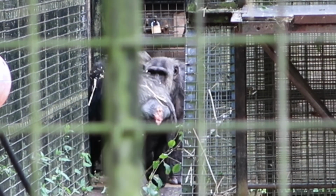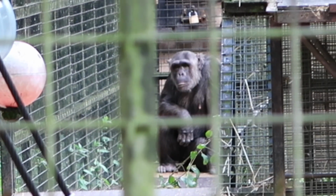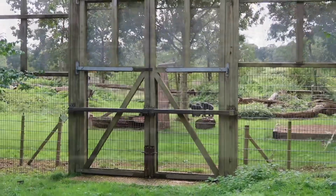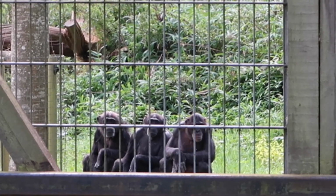Some of our ancestors over there, the chimpanzees. It's pretty much like see no evil, hear no evil, speak no evil in real life over there.